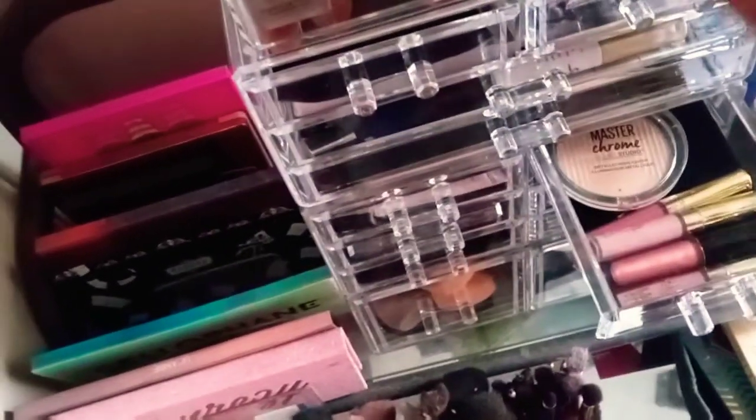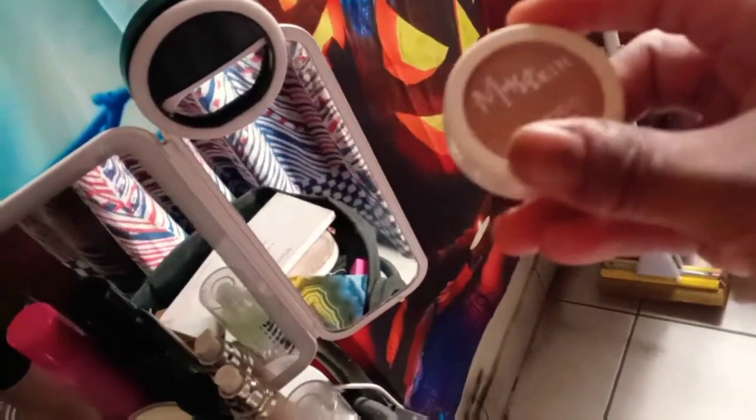And then I also have this highlighter from Kaleidos. It's Utopia from Kaleidos. Oh my god. Putting it down soon.